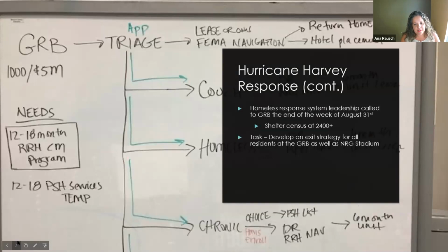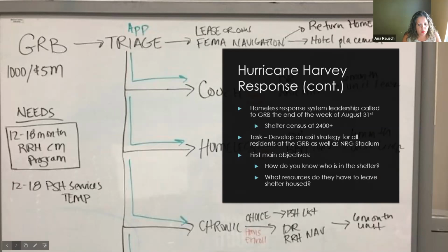We had to develop an exit strategy. That was actually the mayor's edict to us: you have to develop an exit strategy for all of the residents at the George R. Brown, as well as NRG Stadium. And so we had two main objectives. We had to know who was in the shelter, which sounds a lot easier than it is, but it's not. And then we had to know what resources they had to leave the shelter.